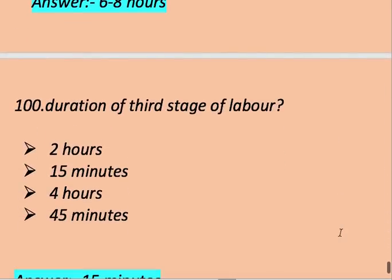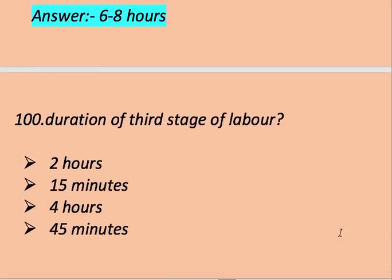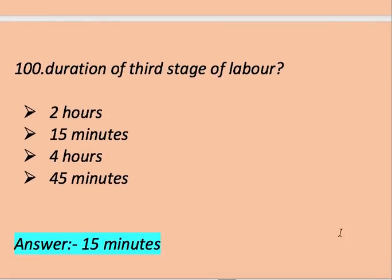Next question. Duration of third stage of labor is? Options: 2 hours, 15 minutes, 4 hours and 45 minutes. Right answer is 15 minutes. Duration of third stage of labor is 15 minutes.